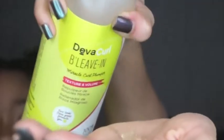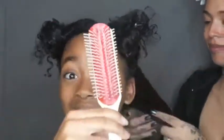Regular towels can damage your hair cuticles, resulting in frizzy hair. So go ahead and get yourself a microfiber towel. Or you could always use an old cotton t-shirt. DevaCurl Believe-In is a lightweight gel that provides conditioning and strengthening with a blend of wheat protein, lemongrass, and chamomile.